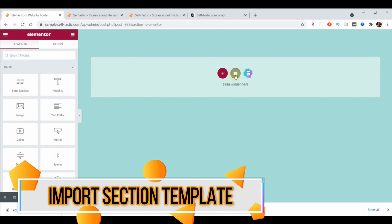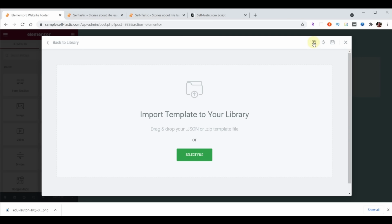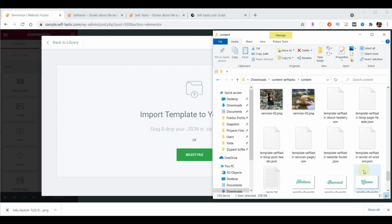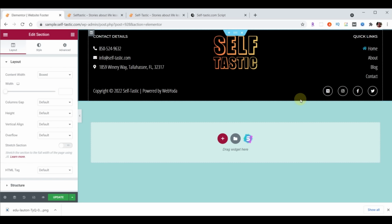So we're going to click on our folder. We're going to choose this little icon here, which imports a template. And now we're going to go to our content folder. And at the bottom are a whole bunch of templates. And one of those is the website footer. We'll drag that over. Now we have a website footer. We can insert the footer, and it automatically loads it in exactly what you need it to say. Obviously, you change this to be whatever content you need, whatever image you need, but it's already set up, easy to use just like that.